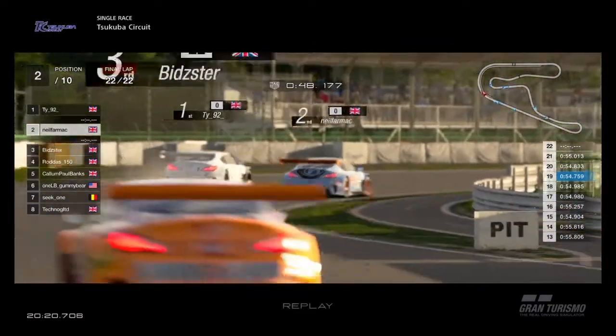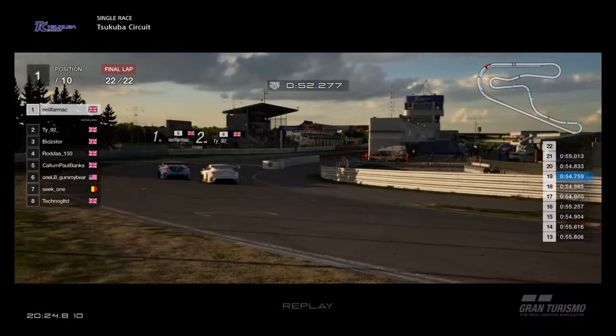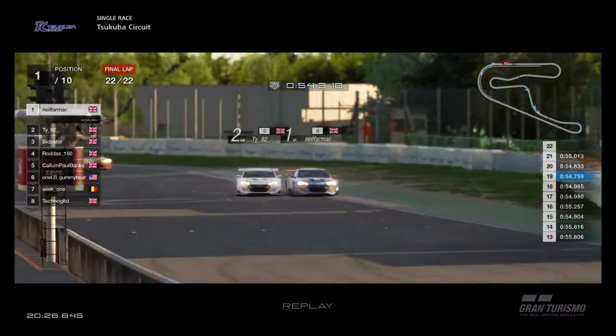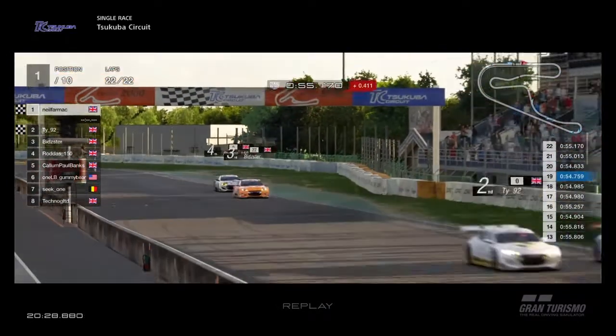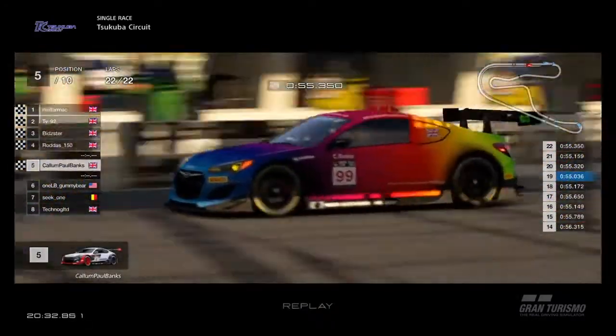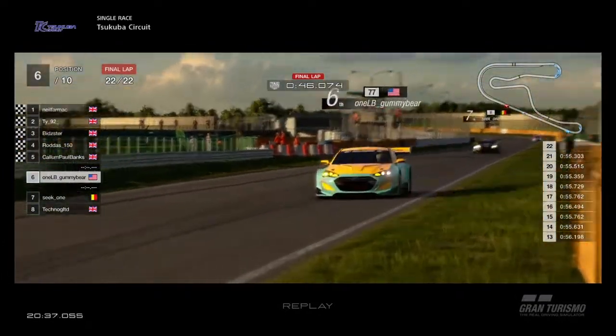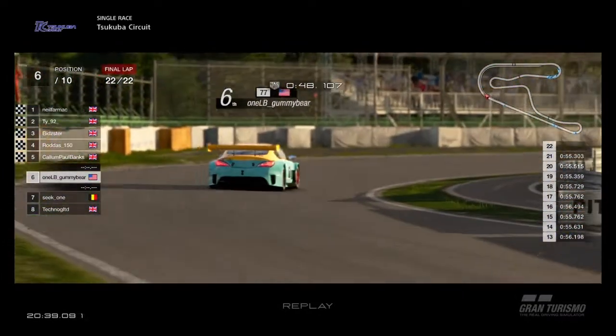He's going to have to try the outside, and TY does his last ditch effort, but locks the front wheel. He's not going to do it now. He's going to get the comeback. It's going to be side by side on the line. Contact, and Neil just gets it from TY. And then it's Bidzster in third, Rodders fourth, Callum fifth. It's going to be Gummy Bear in sixth. What a finish that was. Just before the others finish, we'll get a quick replay on that.